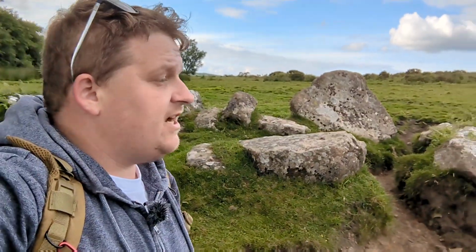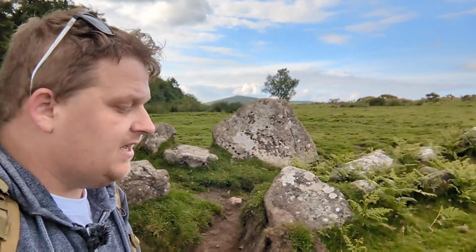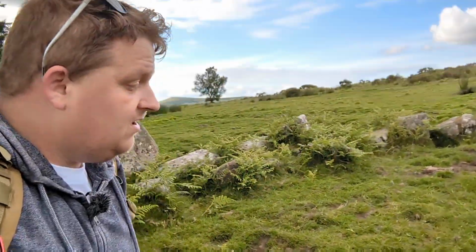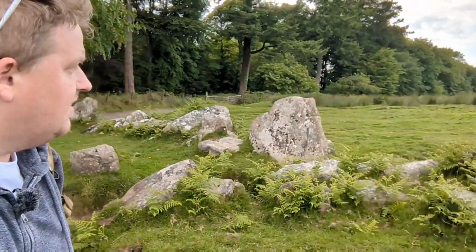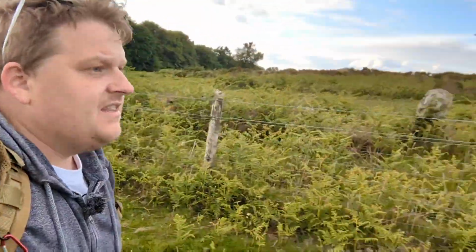apparently there's always flowers. So I've just checked my map, and another myth of Dartmoor that I'm quite interested in is Bowerman's Nose. And apparently it's not that far either, so I'm going to go do that one as well. I don't know if these sort of stories interest you lot, but they do interest me.